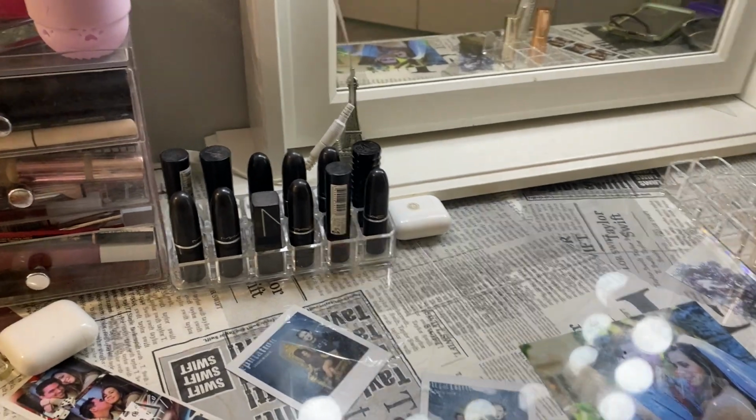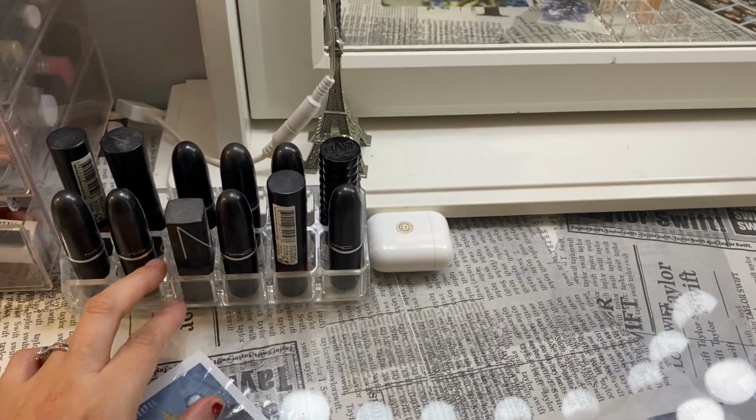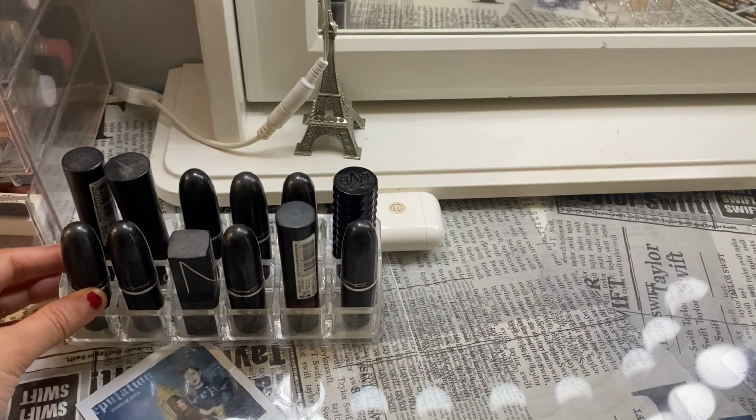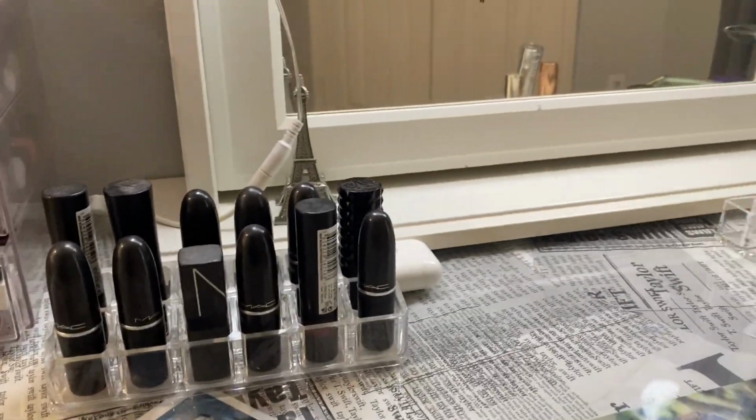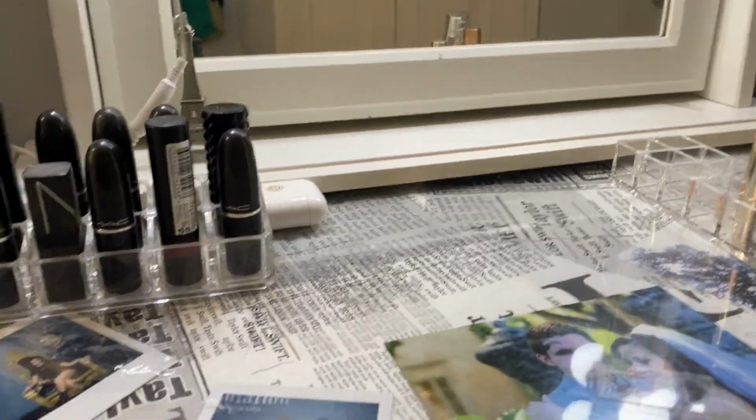Alrighty, guys. I really gotta let go of these lipsticks. A lot of these lipsticks are so expired. These are my first MAC lipsticks ever. I never really use them. I only use maybe a couple of them. But we're about to go through nostalgic days here, so bear with me while I cry a little.